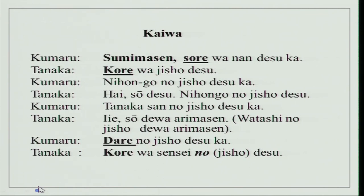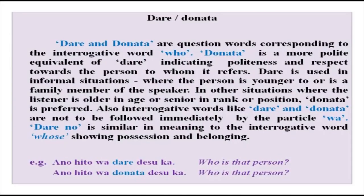So this is between two people. I'm sure some of it you would have understood. Some of it I will explain. There are a few new words for you. Dare and donata are question words corresponding to the interrogative English word who. Donata is more polite, of course. Dare is more informal and is to be used amongst friends, amongst people your own age. But donata generally is used when you are in a formal situation, when you are talking to people older than you, seniors.